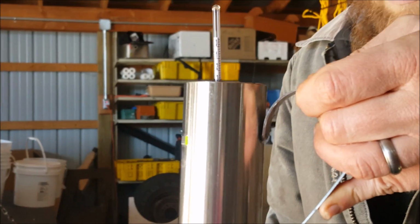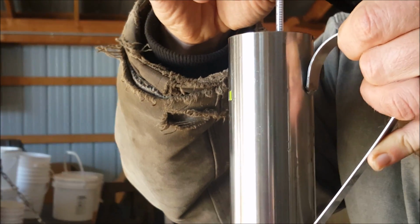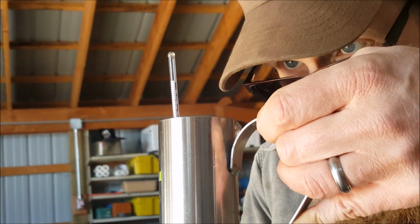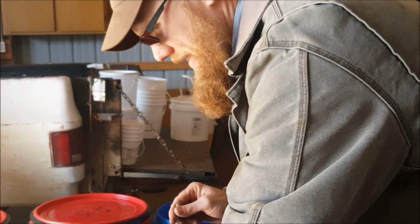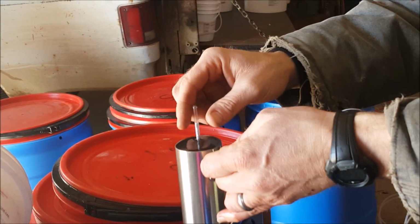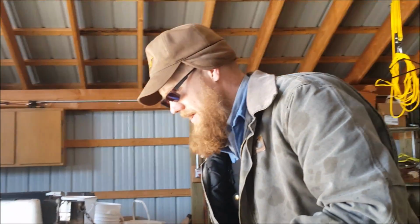We'll make sure there's no bounce. Ooh-wee. So this is at 2.8% sugar, which is pretty spectacular. 2.8%. Boy, I don't have a calculator with me, but that's better than 32 gallons of sap to a gallon of syrup. This barrel is right around 2.2% sugar. So at 2.2%, that's getting near that 40-to-1 mark.